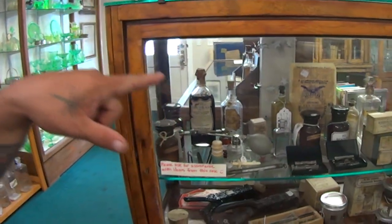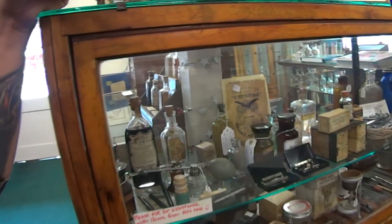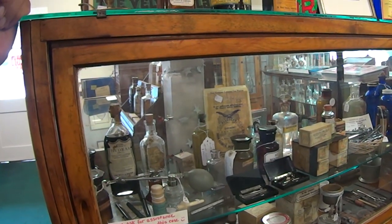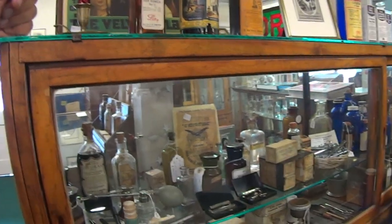And that's opium back there. Opium syrup. That's just the bottle. Unfortunately, there's no good stuff in it anymore. That's from circa the 1870s? Yeah. There's a bottle over here. Look at these.